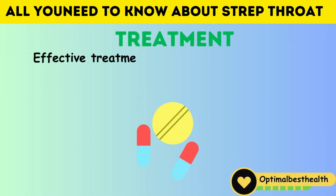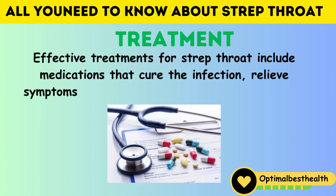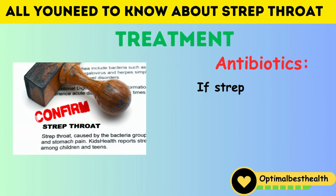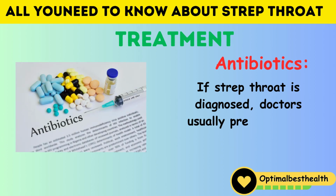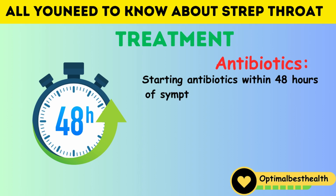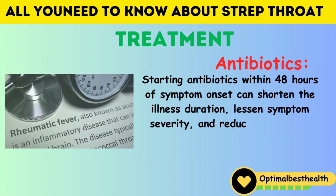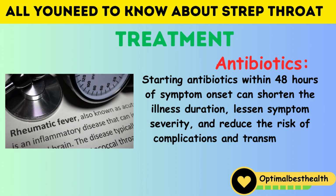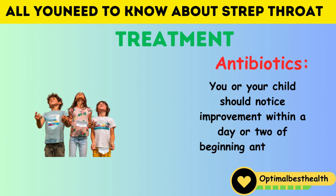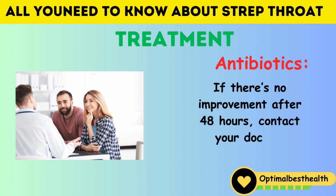Treatment. Effective treatments for strep throat include medications that cure the infection, relieve symptoms, and prevent complications and spread. Antibiotics. If strep throat is diagnosed, doctors usually prescribe oral antibiotics. Starting antibiotics within 48 hours of symptom onset can shorten the illness duration, lessen symptom severity, and reduce the risk of complications and transmission. You or your child should notice improvement within a day or two of beginning antibiotics. If there's no improvement after 48 hours, contact your doctor.